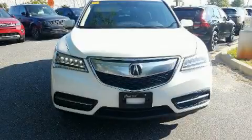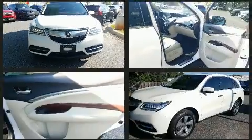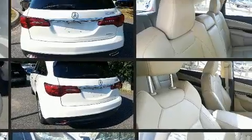You can expect a lot from the 2016 Acura MDX. Smooth gear shifts are achieved thanks to the refined 6-cylinder engine, providing a spirited yet composed ride and drive.